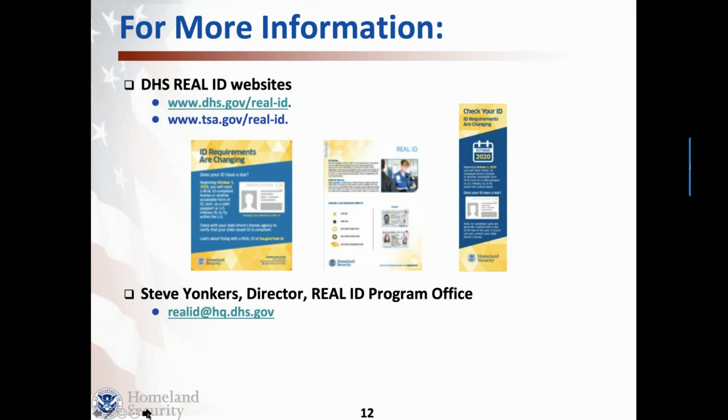But as you can tell, this is a really important topic that Steve is going over, because if your customers don't have this, they could get denied boarding, right, Steve, at the airport on October 1. So very important. One of the big questions, Steve, that seems to be coming out, there's quite a few actually, is what about children under 18 years old? What do they need to do?